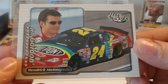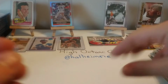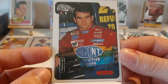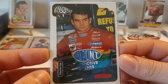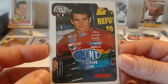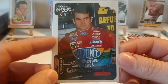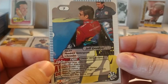Here's a 2000 Press Pass Trackside. Very nice looking card there. Even though Trackside and Stealth were both kind of their bottom end cards, I always thought the 2000 Trackside set had a really nice look to it. And you see that border that it has going around the picture. The die cut cards, the parallel version, are cut to that contour. So if I had the parallel version, I'm sure I've probably got one coming up somewhere, you'll see it wouldn't have any of this white exterior. It would just be cut to that picture frame on the front and the back there.